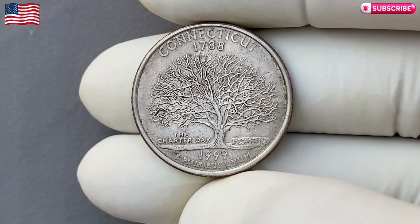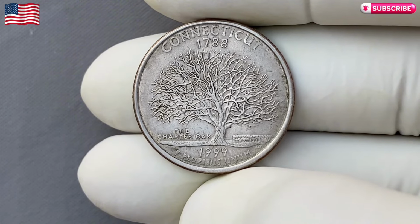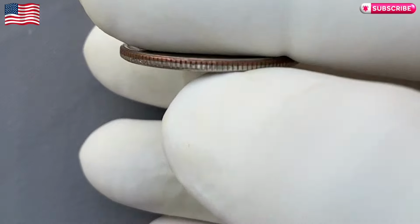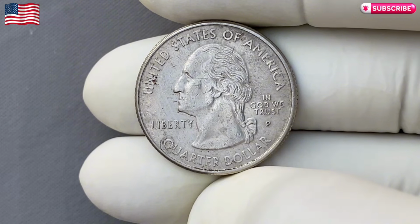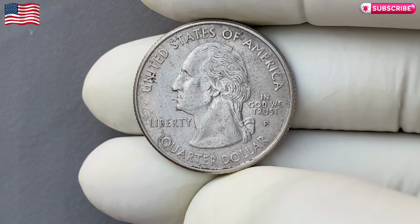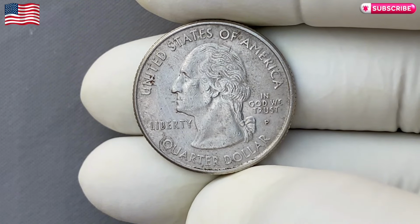At first glance, this quarter looks like many other state quarters that were produced around the same time. But here's where things get interesting. Although millions of these quarters were minted, a small number of them were struck with an extremely rare error, and that's what makes the 1999 Connecticut quarter so special.